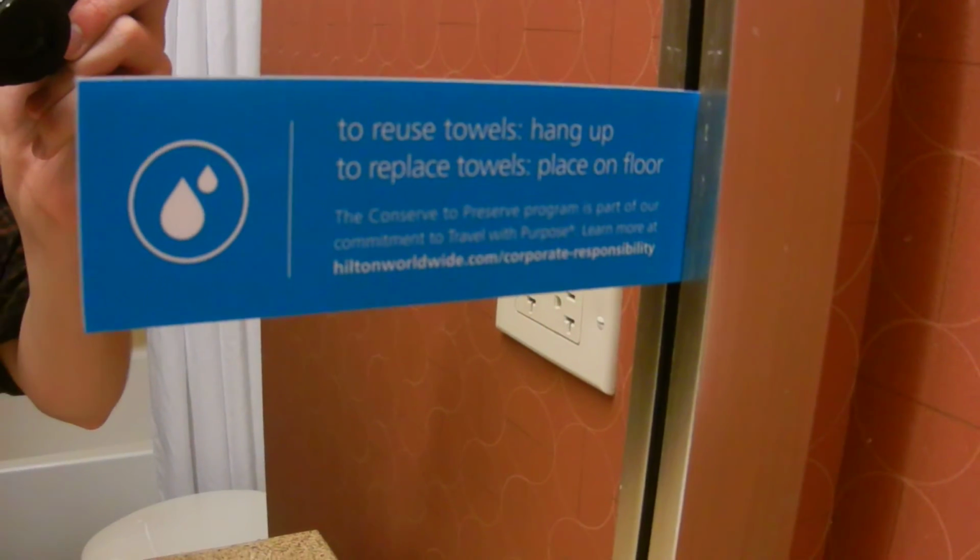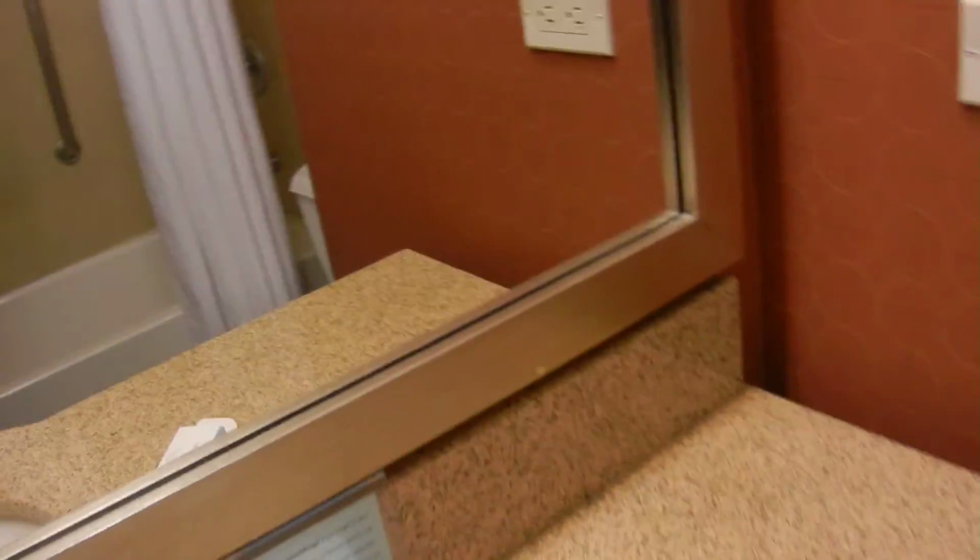They do give you a little sign here about if you want your towels washed, place them on the floor. Electrical outlets. Wallpaper, again, consistent with the color scheme. Pretty inoffensive, pretty modern. Seems very nice. Toilet, shower, all seems pretty standard. Shower's pretty legible. Pretty easy to use.